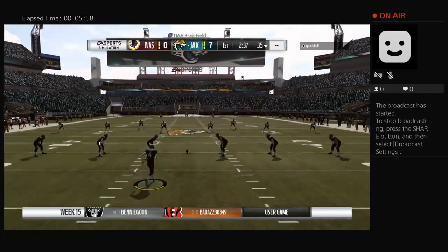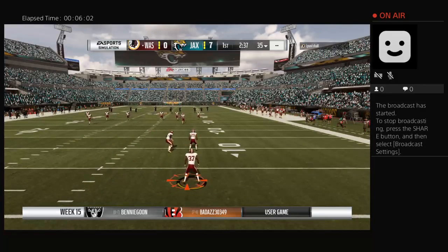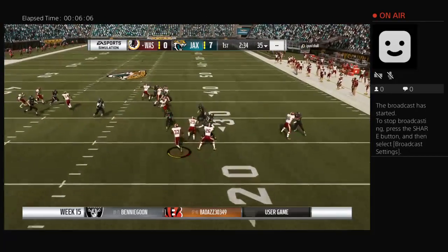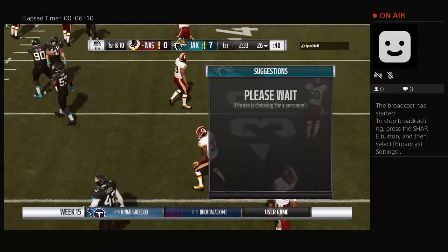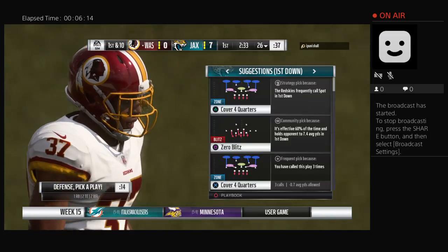Here's Lambo out to kick this one away. This is taken at his 4. And he'll take this one near the 25, call it the 26-yard line. A look at Washington as they come onto the field.